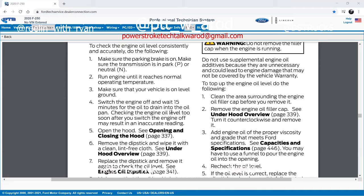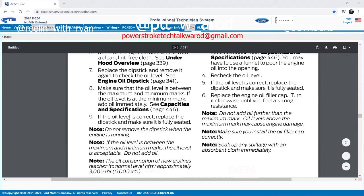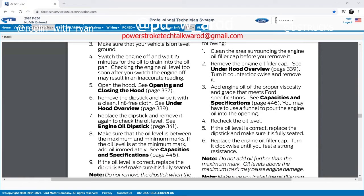We all can concur, before we even looked at this, we already were talking that this is what we already did. And we hadn't even consulted the owner's manual yet. So we're right on par for what it's wanting us to do. Next thing, open the hood. See opening the hood. We all know how to do that.